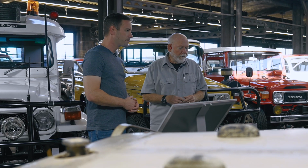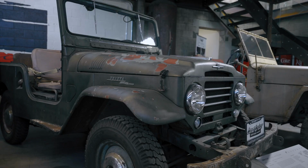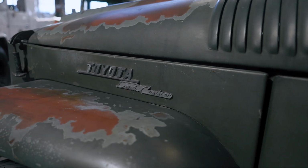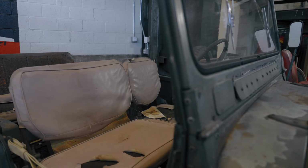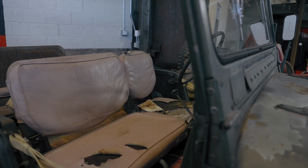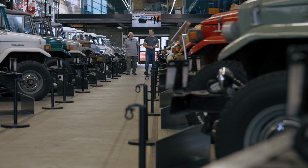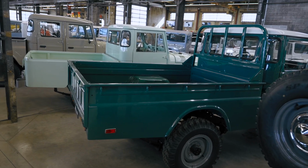This one here, Dan, what's the significance? Well, this is a 1958 FJ25, which is from the first year that Toyota sold motor vehicles here in the United States. That's when they entered our market across the nation, and they sold one Land Cruiser, and this is it right here. So first Land Cruiser sold in the U.S., bought by a school teacher in California. Correct. And then we have pickup variations on this side. A little bit later, soft top.